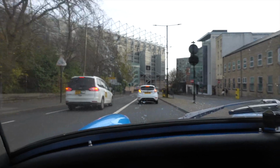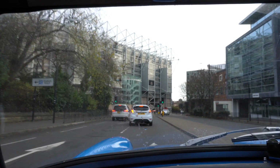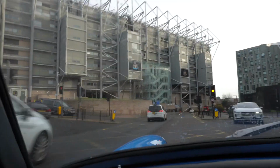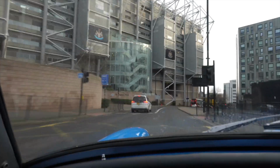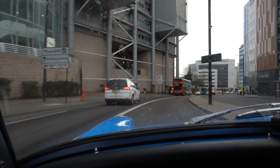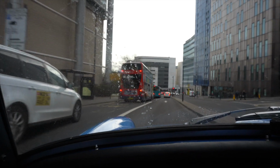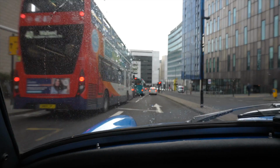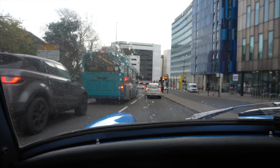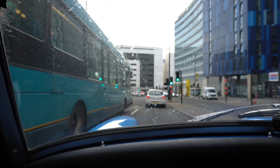So I'm in the wrong lane. No, it's a bus lane, it's fine. Yes, St James' Park. Yeah, looks like we're going into town. I don't know. Wonder if I can get across and go left or not.